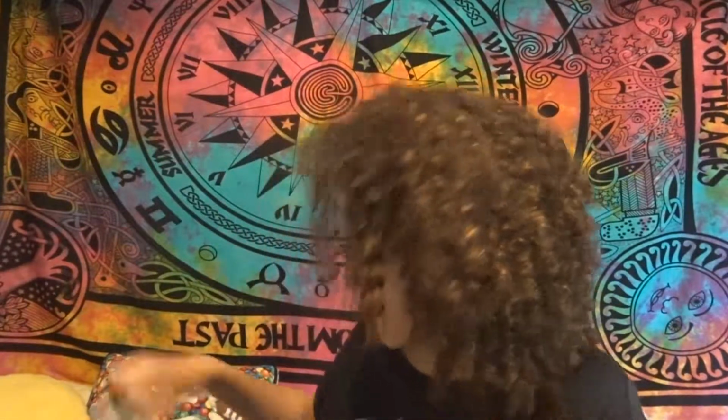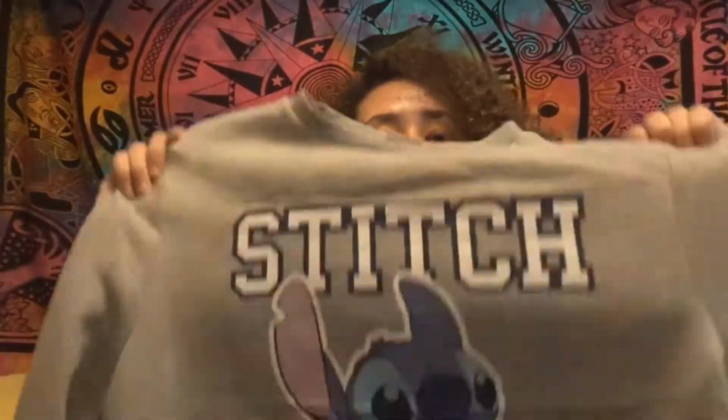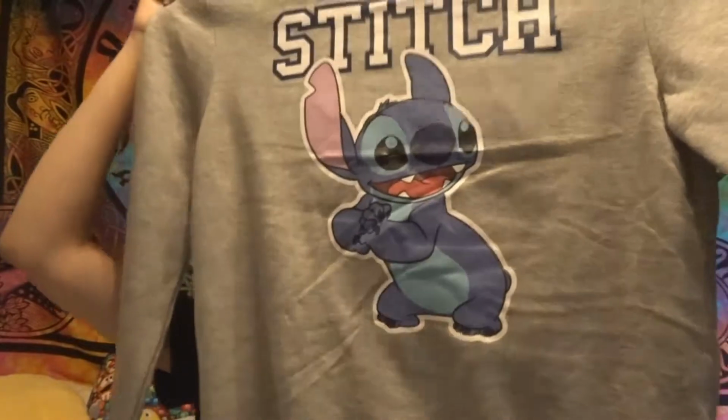Next up, I bought this. It's a Stitch jumper. I absolutely love it because I love Stitch. I love the movie and everything, even though it's Disney, but who cares? Disney is amazing. And this was £8, by the way, this jumper. All this stuff is quite affordable, and it's really good quality, I find. The skirt was £4, and the first top I showed you was £13. I found that quite expensive for Primark, but then again, it was their new stock, so I don't blame them.